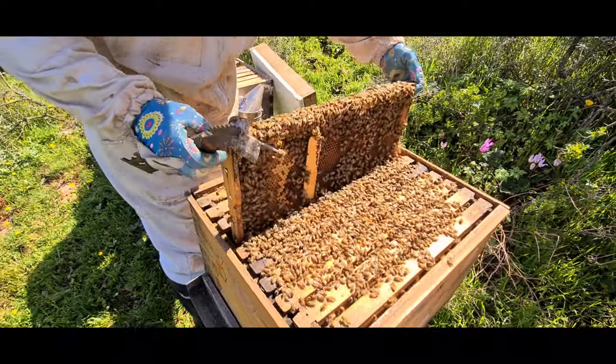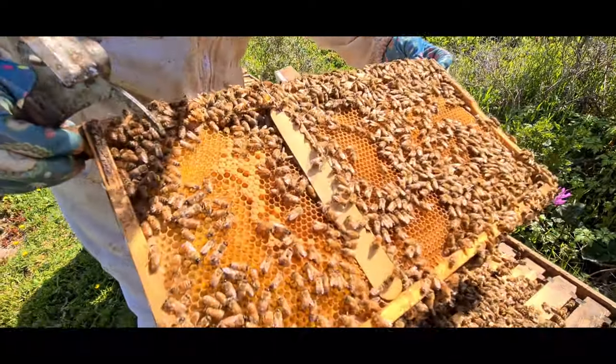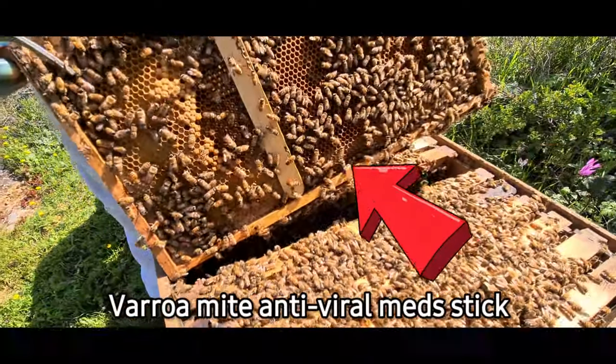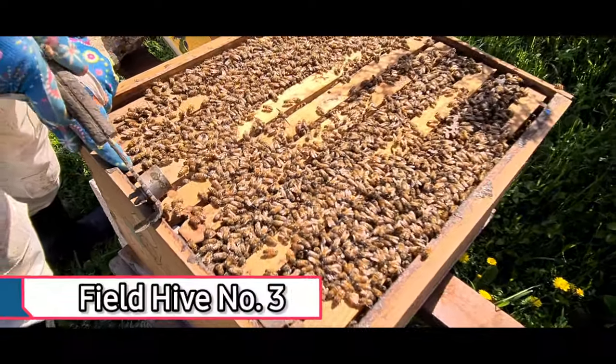It's a beautiful, warm, spring-like day. You see the varroa stick is there. We're gonna remove it right now. Everybody's looking good here. So here we go. As you might imagine, we're very happy to see this once again.